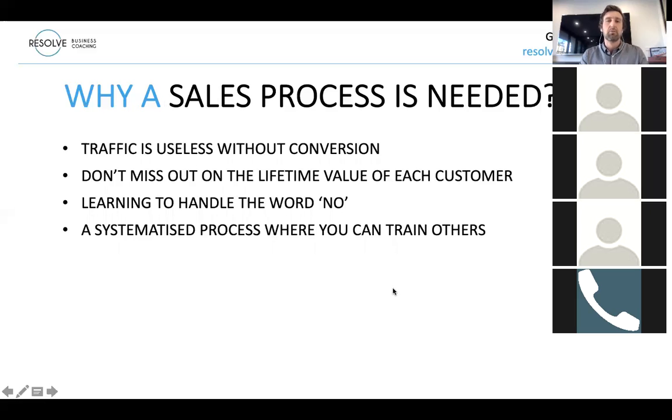Well, look, Wade and I talk about this quite a bit, that traffic is useless without conversion. What do I mean by traffic? Well, if you've got a website, there's no point sending traffic, sending potential customers, to your website if it doesn't convert that traffic into customers or into potential customers by joining a mailing list.